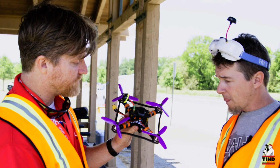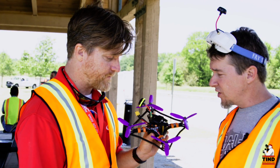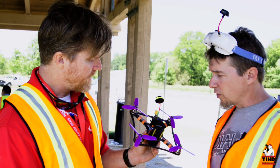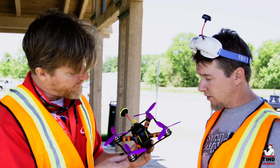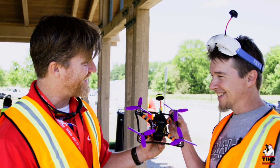And Dal props, right? Today, what do you normally fly as far as props? I normally fly the Gemfan 5040s. 5040s? And these are... Those are Dal 5045s. Yeah, okay. They're a little more aggressive, but they're pretty much unbreakable. Can you run 6-inch on these? Yes, you can on that frame. I don't know why you would want to, but you can.